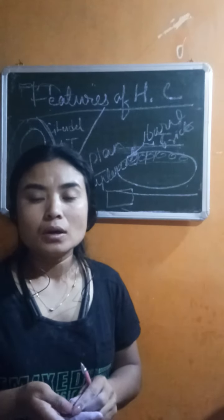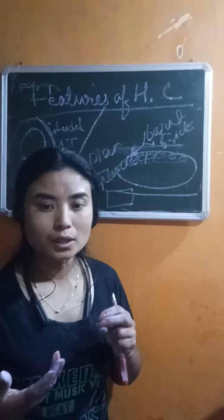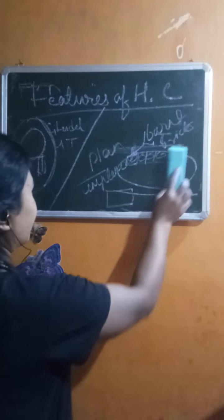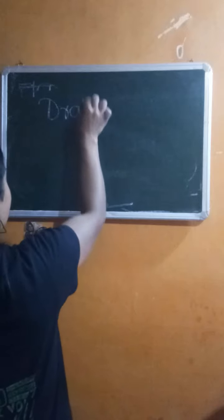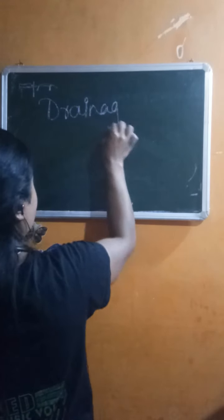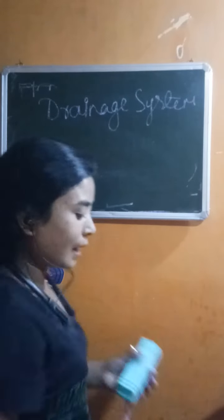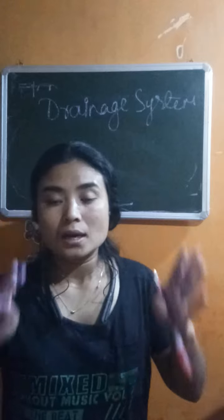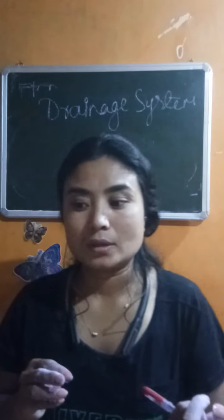Now we are going to move to the other feature, that is the drainage system. Before that, I would like to show you the planned urban center, that is the Citadel and the lower town.